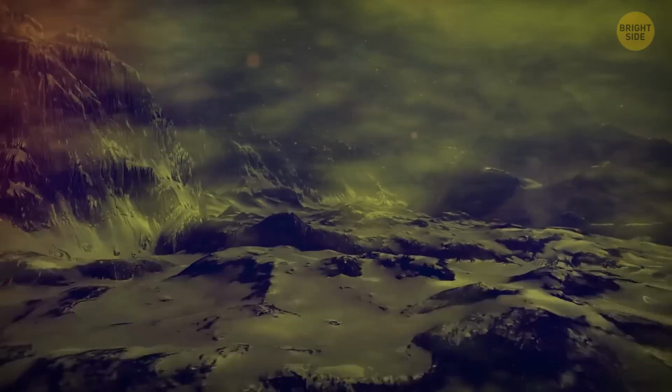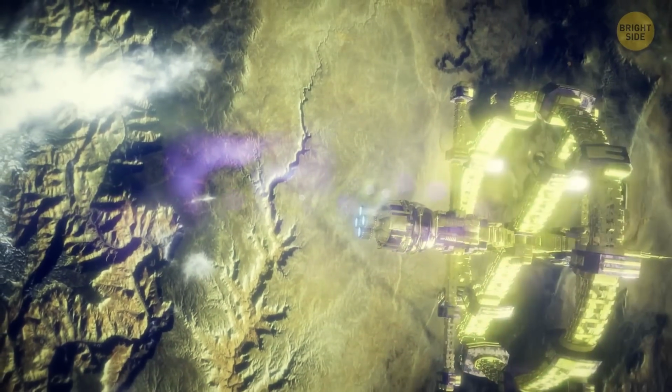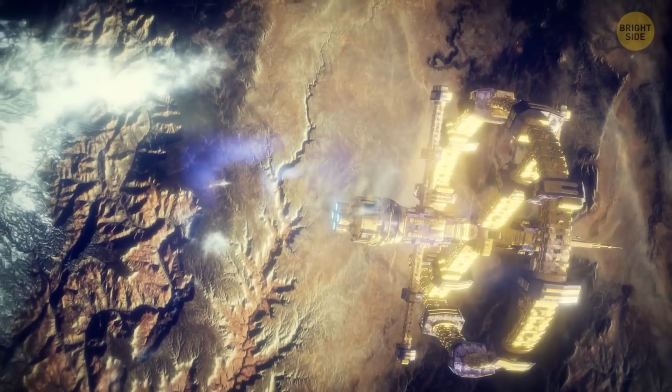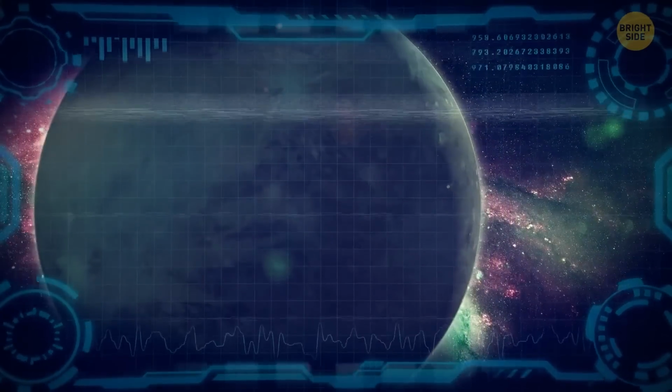It's definitely not a place you'd want to live now, not with its sulfuric acid clouds and tremendous atmospheric pressure. It's 90 times greater than that on Earth. Add here insanely high temperatures. The conditions on Venus are very unfavorable for people.